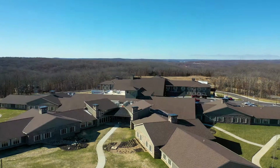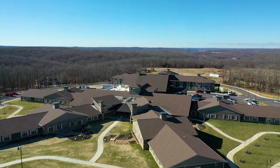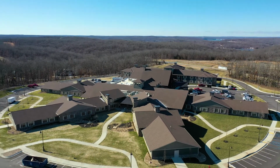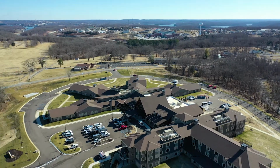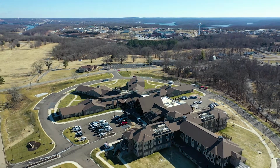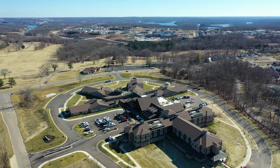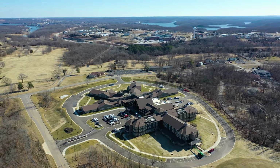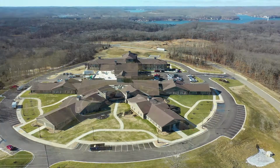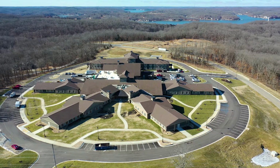Jim is a big lake guy. He loves coming down to the lake and always wanted to build a premier property here for lake seniors. It's been a process. The ground from Dogwood Hills Golf Course was purchased in late 2013, and it's been a process from that point. Obviously, the property was bought with Arrowhead in mind. So here we are, 5.5 years later, getting ready to open in a couple weeks.